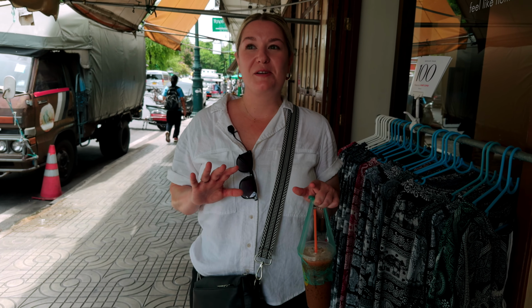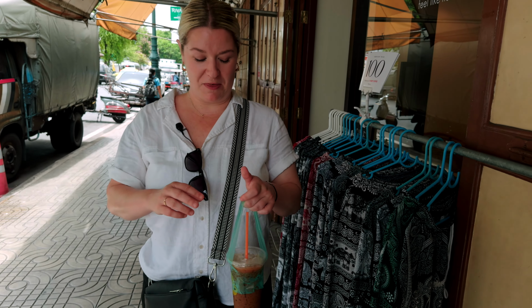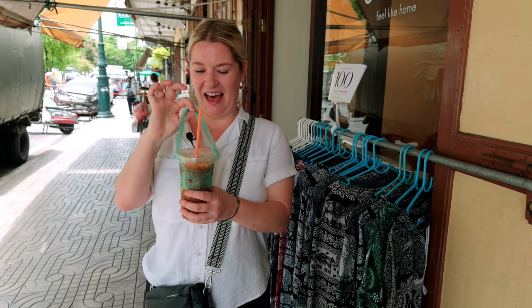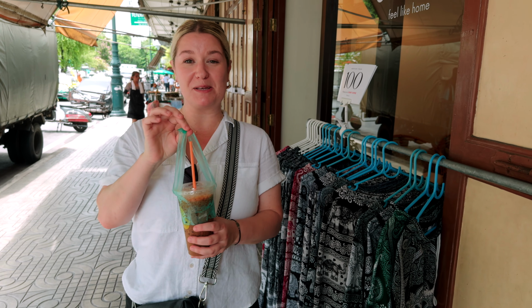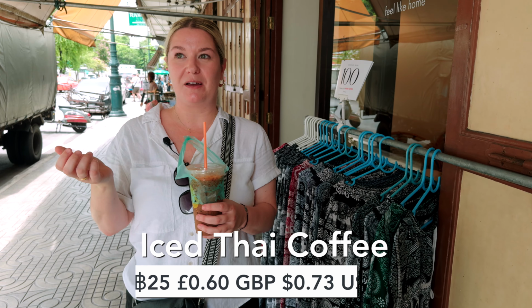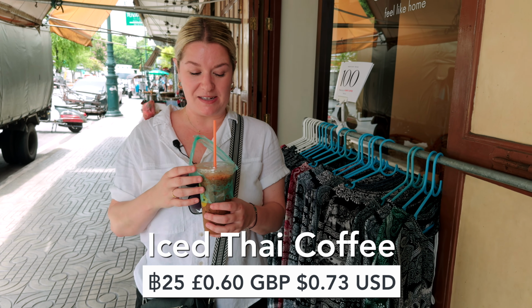Well, Wat Pho was huge and we ended up spending a lot more time there than we thought we would. So we needed to up our caffeine intake with some Thai iced coffees. And I have missed this so much about Thailand. These were 25 baht each, so 50 baht, which is what? $1.50 for 2 iced coffees.